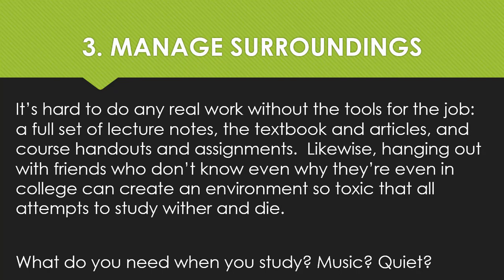They are not distracted by their surroundings. Whenever you sit down and you're going to study, you need to make sure you have all your stuff with you. You have your book, you have your pencils, you have your calculator, you have all your stuff that you need. You need to make sure that you're in an environment that you can focus. So think about what you need to focus. Some of you need to drown out outside influences, so you need music or noise-canceling headphones. Whatever you need to manage your surroundings, do that so that you can focus on studying instead of focusing on other stuff.